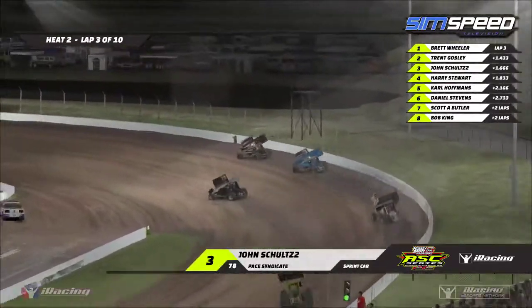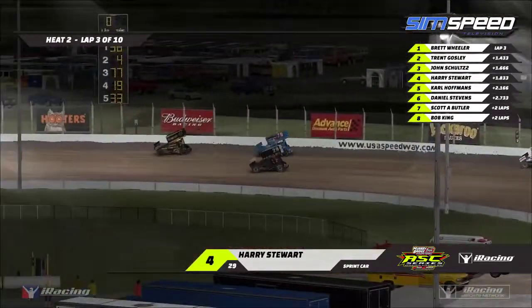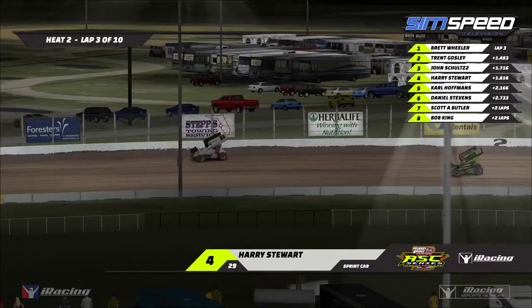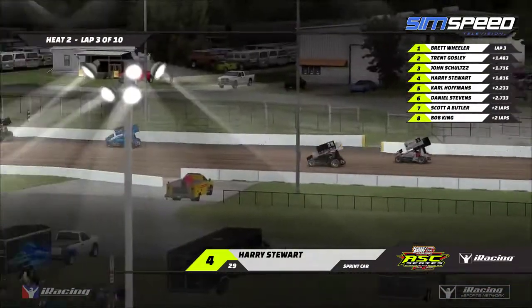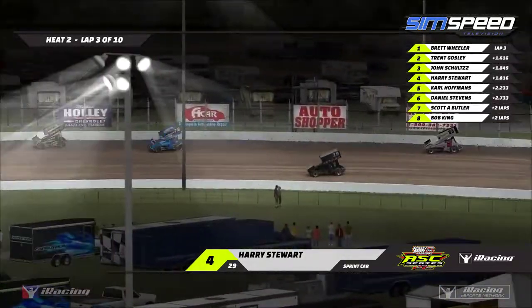John Schultz now will try and get back, but here comes Harry Stewart looking up the inside. Not quite quick enough, but Harry Stewart looking very, very strong, trying to get that inside line working, but now he's getting susceptible to Carl Hoffmans.